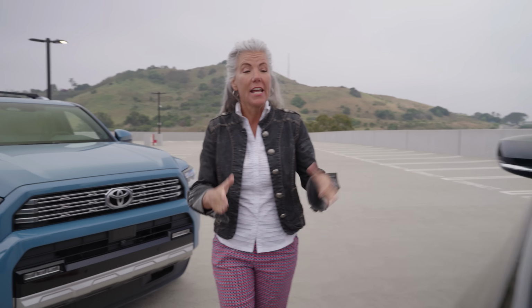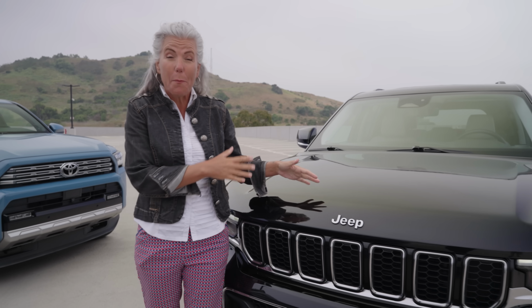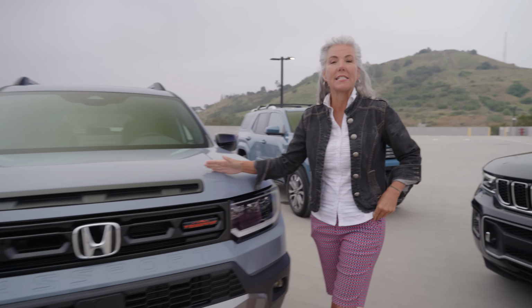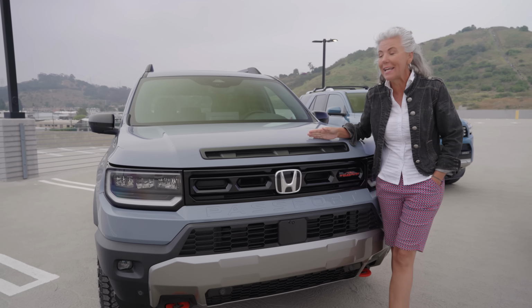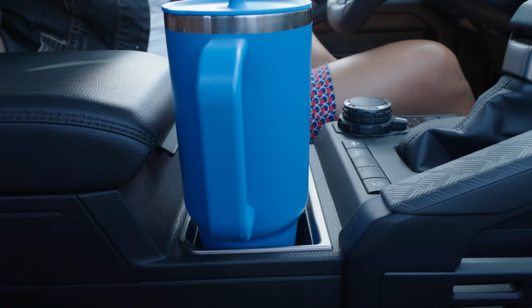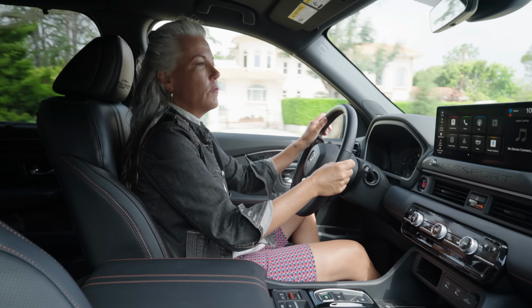Thank God. Then we have the Jeep Grand Cherokee. People have really loved this vehicle for the past 30 years or so. And finally, the new for 2026 Honda Passport. Finally got the rugged makeover it deserves, and it got a personality kick to boot. We'll come through the interiors, the tech, the cargo, and of course, we're gonna find out how they drive to see which one deserves a space in your driveway.